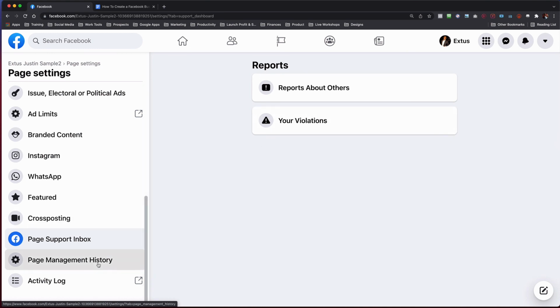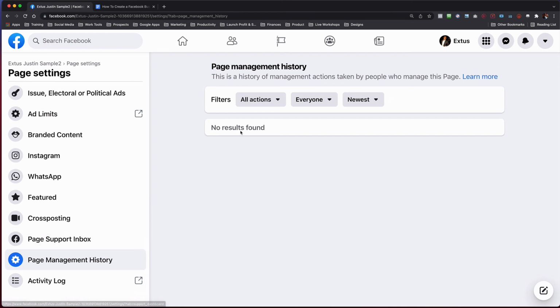And the final piece is page management history. So this is where you could see the different management actions taken by the people who manage your page. So as you add your team members, or even yourself, as you change different things on your page, you could basically see, you come back here and see a history of who did what and when, the specific date those things happened. Okay, so there you have it.